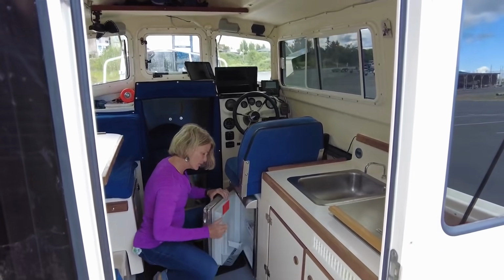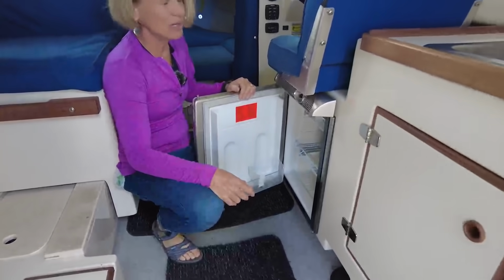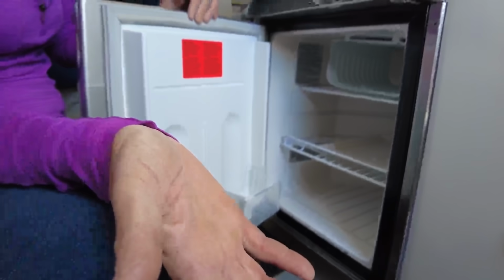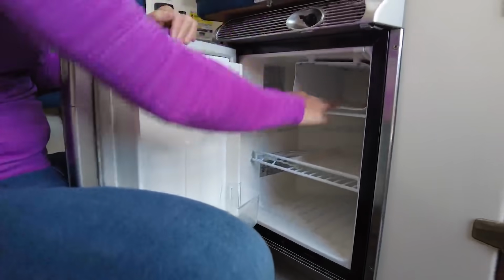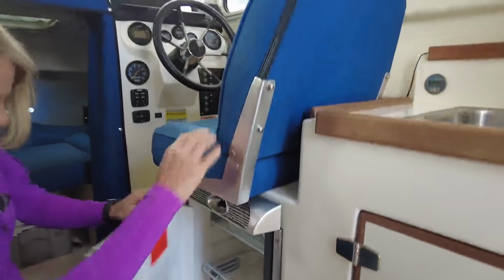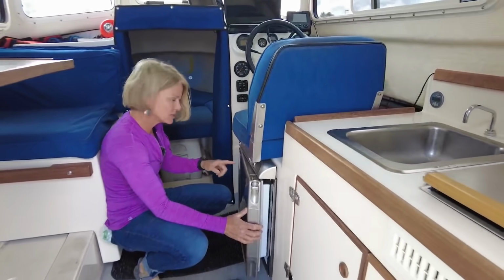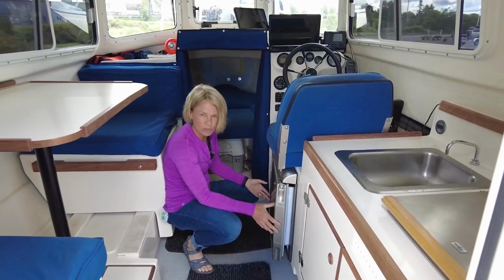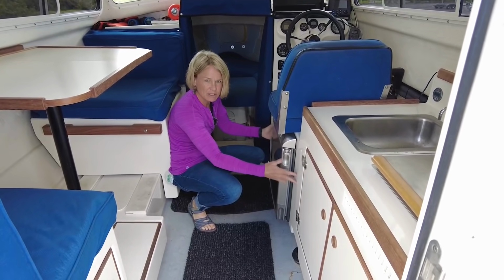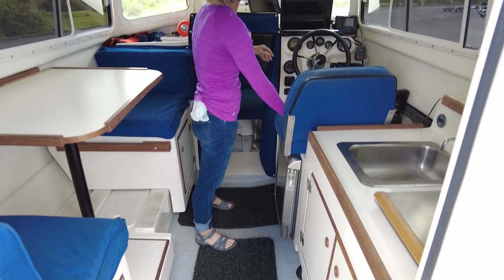This is our refrigerator. Super small, but you know, we always make it work. Even with 4 of us on board, I always had plenty of room for freezer goods and cold storage space. So that is a really nice refrigerator too. And Bob actually just installed it under the seat. It's a Norcold refrigerator freezer, and it works really well under here, and it doesn't take up any space in the boat. So that is really nice as well.